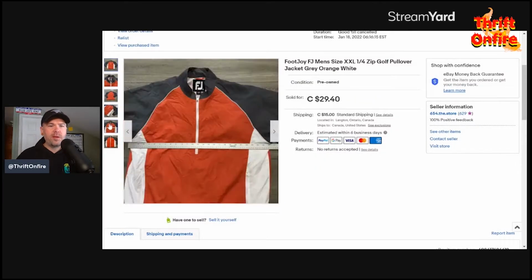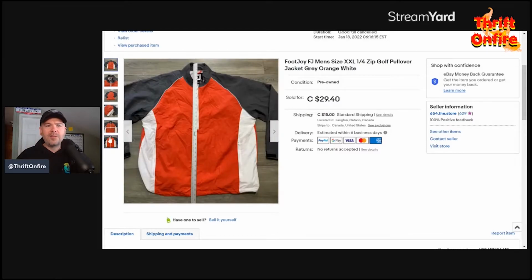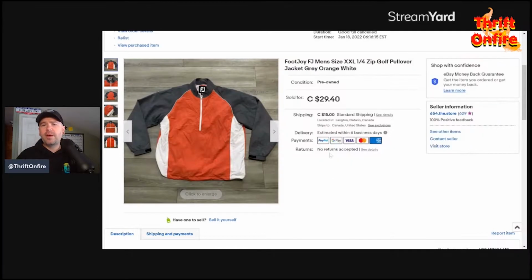Nothing really special about this guy. I paid about $8. I like to add the measurements here too. So it's a little bit bigger, right? An XL. Paid $8 for this guy, turned it into $29 plus shipping. There it says $15, but I did charge $20 shipping to the US. So the buyer on this is really about $50 all in.